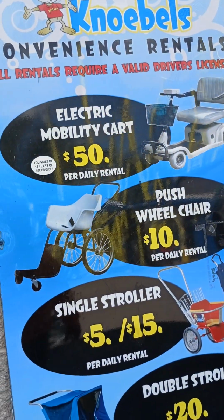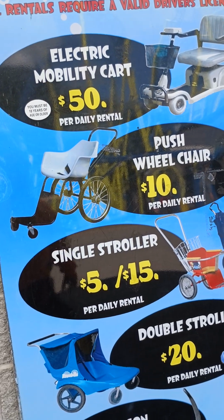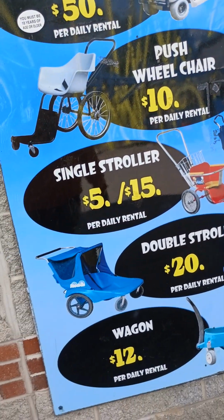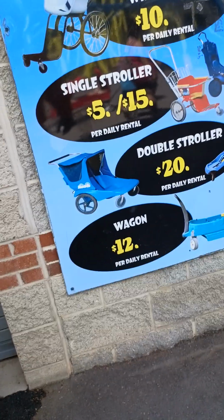Knoebels Convenient Rentals. All rentals require a valid driver's license. Electric mobility $50. Push wheel $10. Single stroller $15. Double stroller $20. Wagon $12.